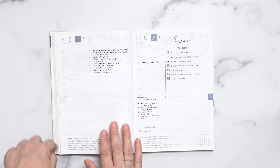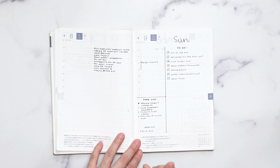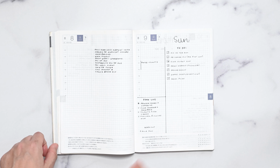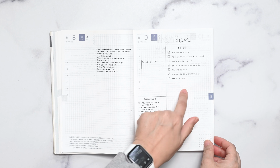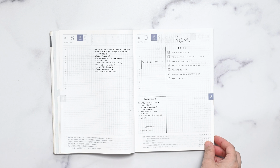And that lasted a few days. I didn't like how it looked. Everything kind of just looked like it was floating there. So I went back to drawing lines, and that's when I switched over to this layout. So it's my food log, my workout, my family schedule, and my to-do list. And it looks like I got my new little green ruler and started making check boxes.